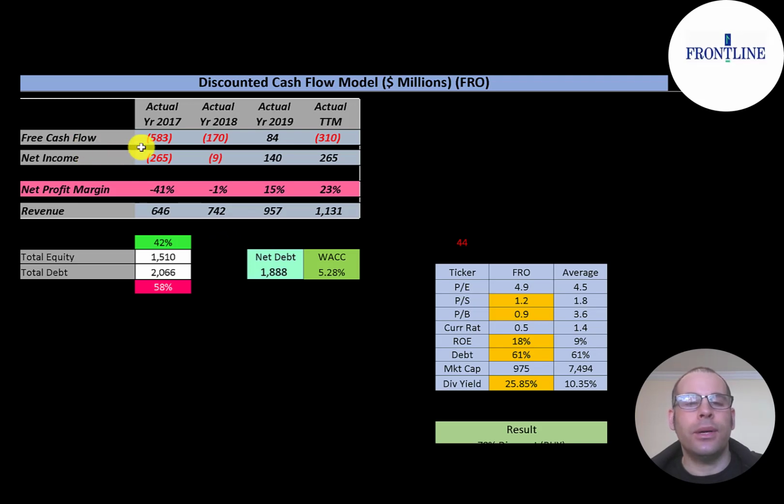The way you value a company is you estimate the free cash flows into the future and then you discount those numbers back to today's value. That's what we're doing in this video. And free cash flow is cash flow from operations minus capital expenditures. So this company has negative free cash flow in 3 of the 4 years.